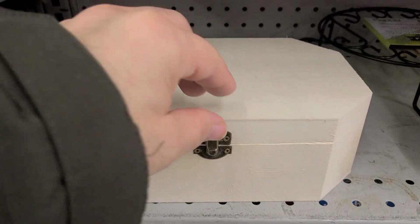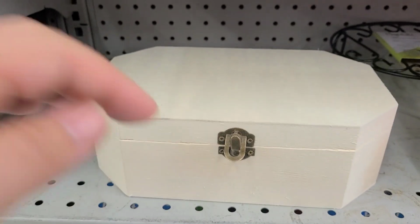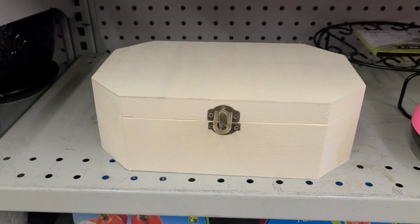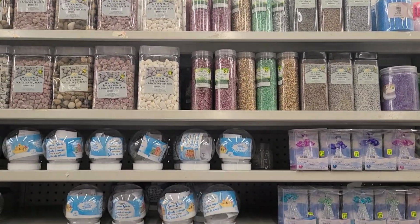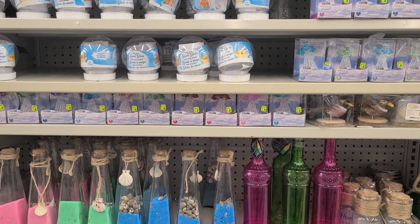This looks like it could be a nice little storage box that you can paint, even for jewelry perhaps, but I should warn you, it does have a little bit of a flimsy feel to it, and that clasp, I don't trust it. It just feels like it's gonna break very easily.